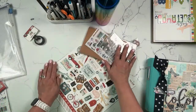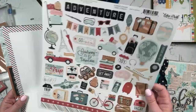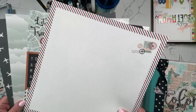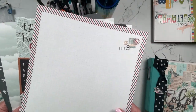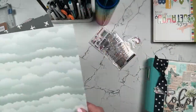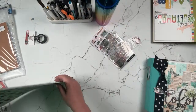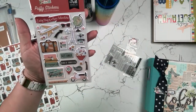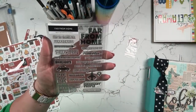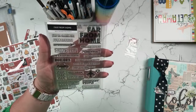All right, so we have a package of two lined inserts. We have a 12x12 sticker sheet. We have 1, 2, 3, 4 papers from the Let's Take the Trip collection, which is the main collection I've used in this project kit. The cut aparts, a really fun cloud pattern, and then the airplane and travel icons. You have a package of puppy stickers, and then this guy, the Far From Home stamp set. This is a 4x6 photopolymer stamp set from my friend Carrie Bradford. If you know, you know.